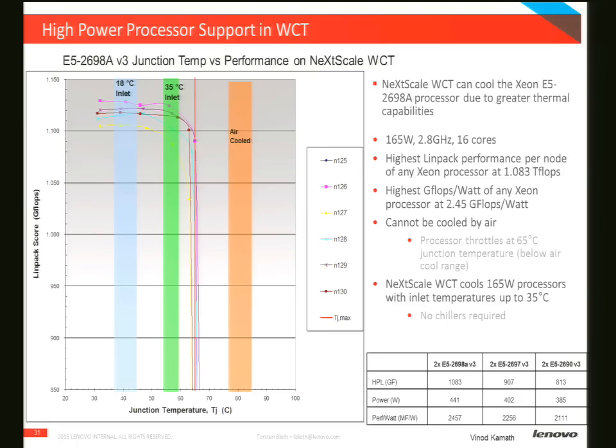This is what I mentioned in the beginning. There's one processor available, if I'm not mistaken, exclusively to Lenovo. It's a 160 watt processor, a monster. Really a monster. It's a 2.8 gigahertz, 16 core processor. It's an unbelievably powerful processor from Intel. It gets the highest performance, roughly about 1 teraflop per node.